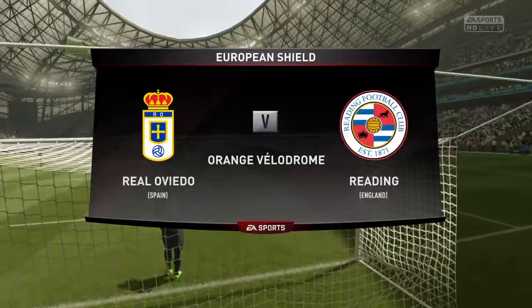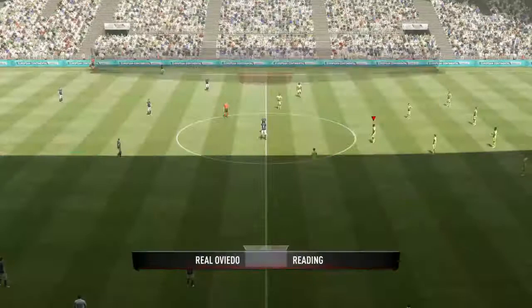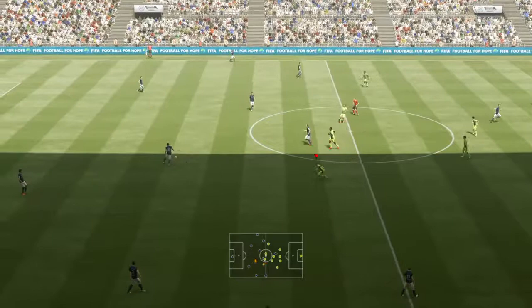Already up and underway, this pre-season tournament, the European Continental Shield. These are the second round of matches. Yeah, we shouldn't expect to see the kind of pace to the football that you do during the course of the main season, but they're getting there.